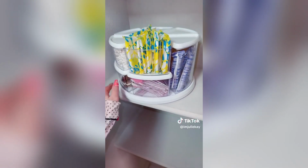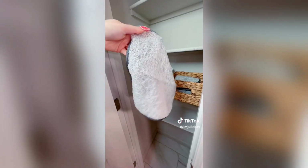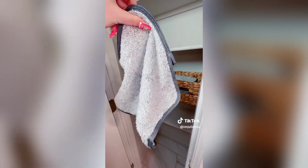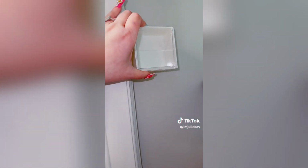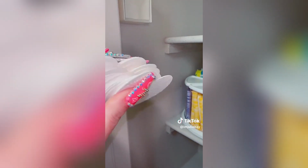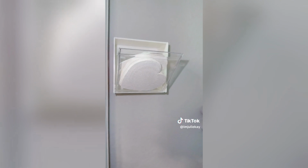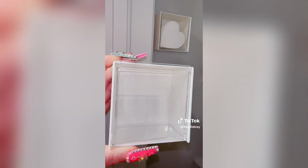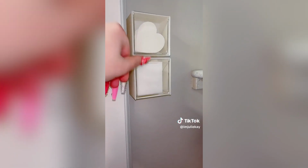Okay, honestly, this has to be one of my top organization ideas. These are my reusable makeup removing towels. They are going right here. I love these. You just stick them to the wall. It's gonna go right there. I know these look super thin, but when you run them under water, they turn into a sponge. Perfect. So they come in a pack of four. They're also great for on the inside of your cabinets.